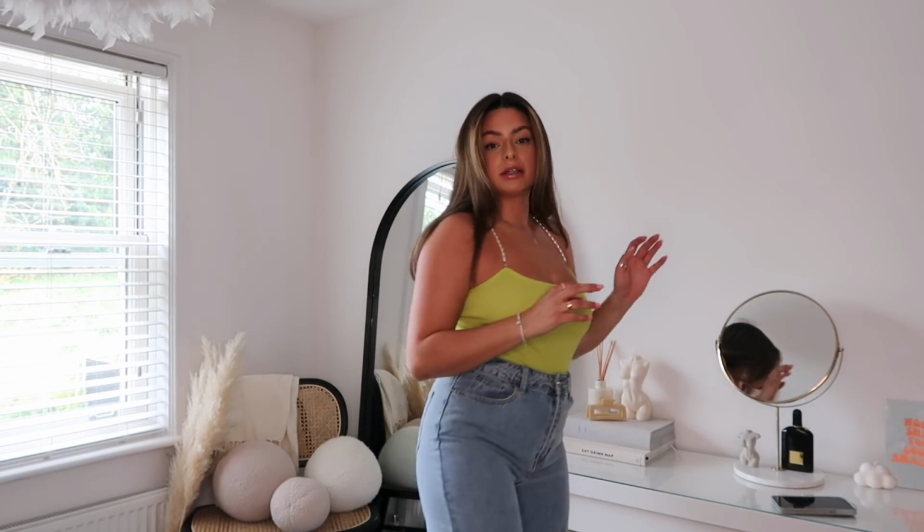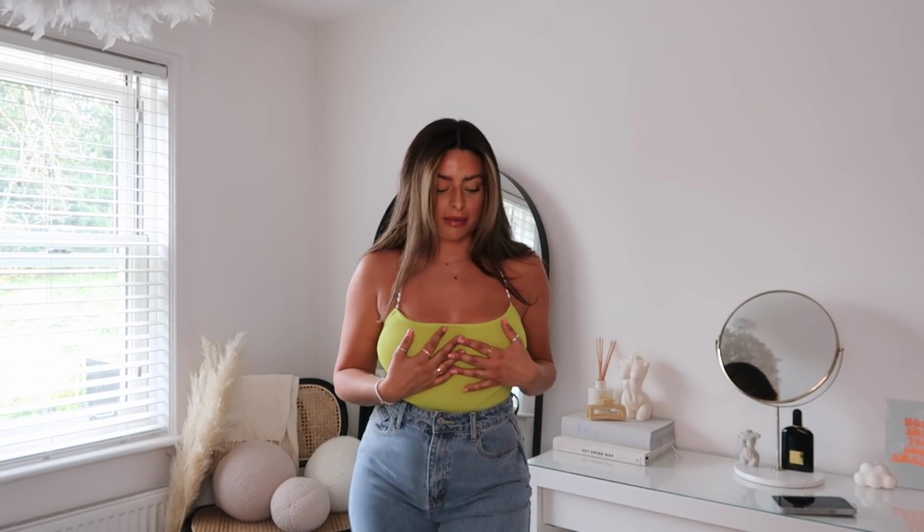I have just thrown on these jeans, which are also from MISSGUIDED. I think I showed these in one of my most recent MISSGUIDED hauls, so I'll try and link these down below as well. They're literally just some straight leg high-waisted jeans, some of my favorites. But yeah, I wanted to throw them on to show you guys a couple of tops that I picked up. This being the first one, which I just think is so pretty.